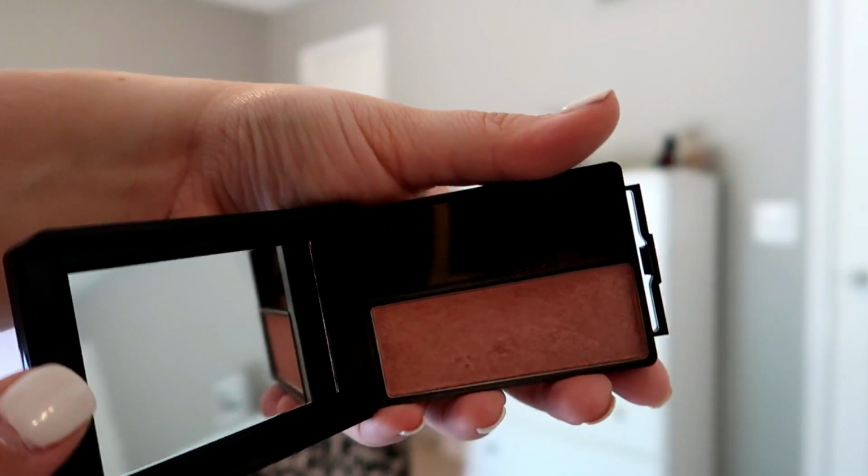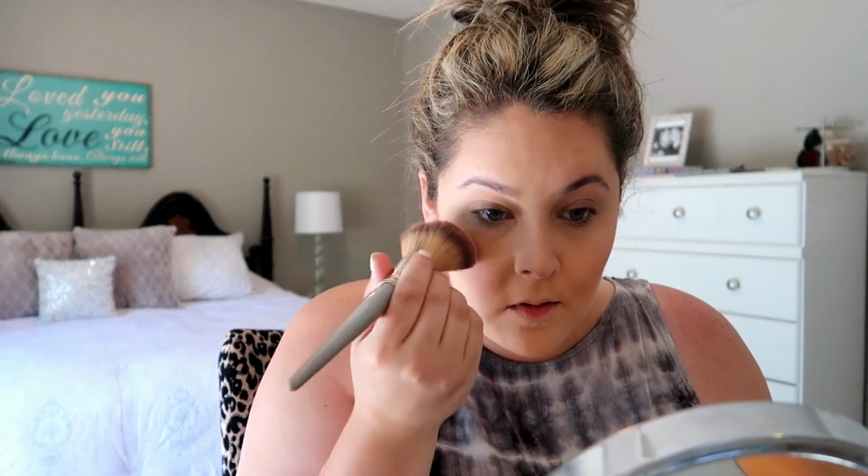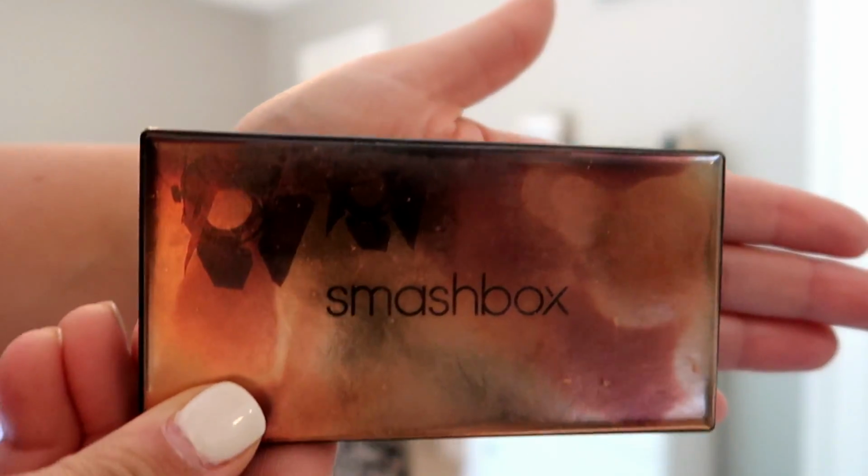For blush, I'm actually just using this Covergirl. I'll put the shade what it is down below, but it is a really great blush for a really affordable price, and I think that the color is very pretty. It's kind of bronzy and shimmery, just a little bit, not too much shimmer. And so I'm just putting this right over that bronzer.